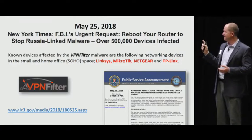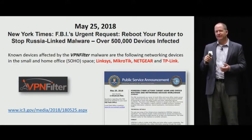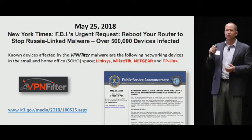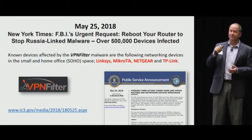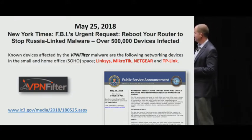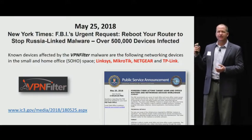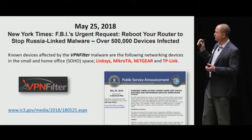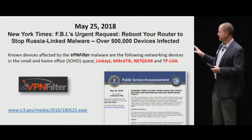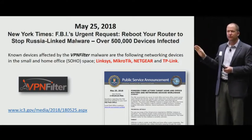This was just released last Wednesday by the FBI. They've identified that over 500,000 routers have been infected with, not ransomware in this case, malware. This is a major attack. It's linked back to the Russian, it says Russian linked, but basically it's the Russian military that is linked to this particular attack. And so this has been sitting quietly on 500,000 of these routers.